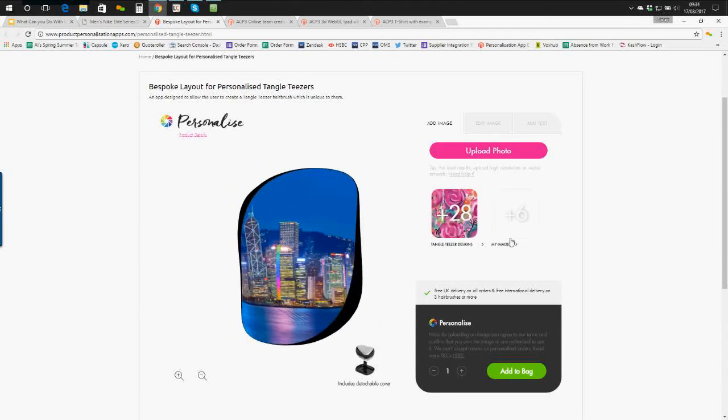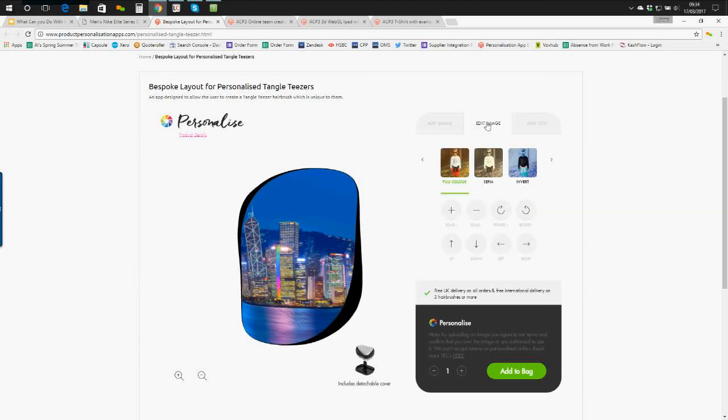And like I say, we can add our own images as well if we wanted to. And we have the usual image editors as well. And we can go for the sepia look or invert the colors as well. And they've got the options there, but they're guiding people to be inspired.